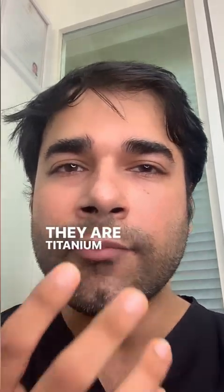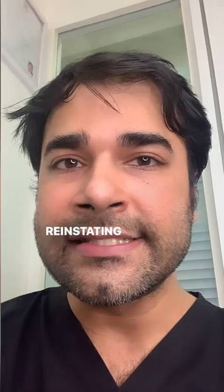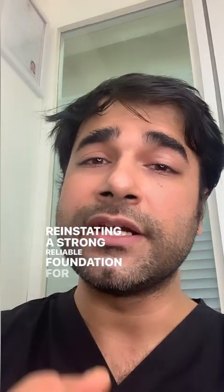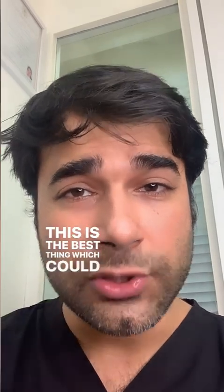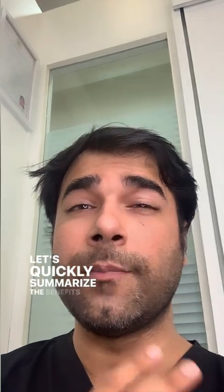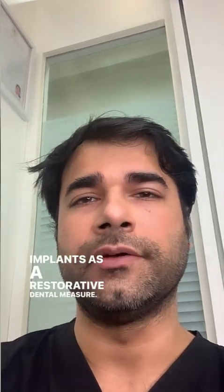Their titanium composition encourages bone to attach around it, reinstating a strong, reliable foundation for an individual tooth. This is the best thing which could have occurred in the dental field. Let's quickly summarize the benefits of receiving dental implants as a restorative dental measure.